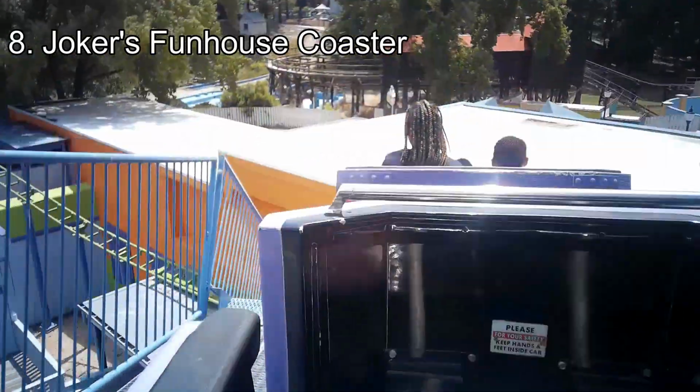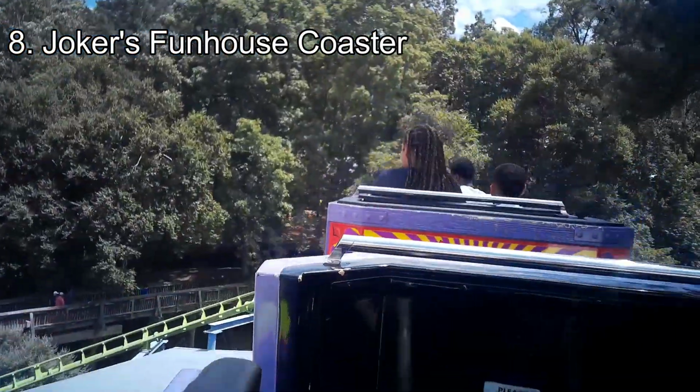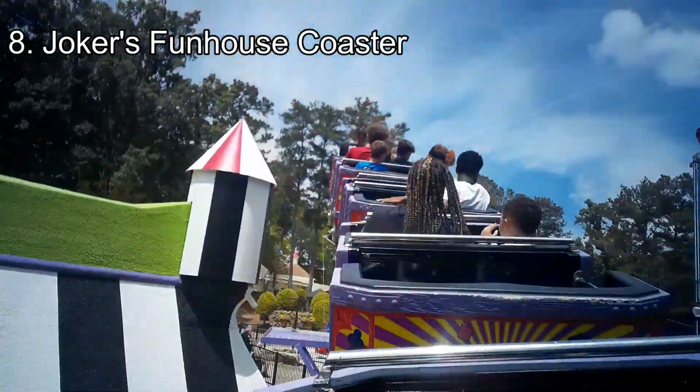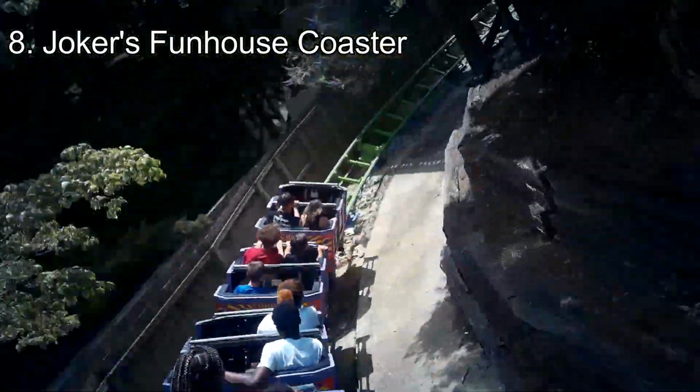Number 8, Joker's Funhouse Coaster. The kiddie coaster of the park ranks above 2 thrill coasters. This is by far the best kiddie coaster. Yes, it's still a kiddie coaster, but it has a surprisingly intense helix in the dark with some speed. I was pleasantly surprised by this kiddie coaster, and this is absolutely a good starter to get kids on the true coaster experience. I highly recommend riding this for a quick break while still providing thrills.